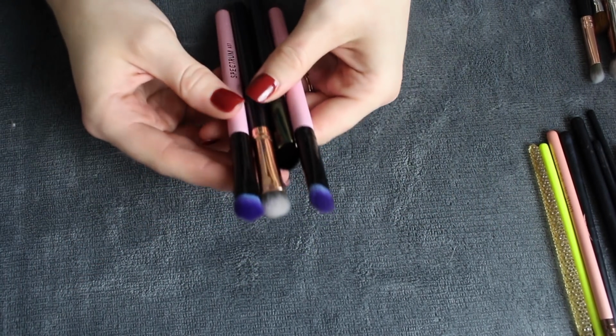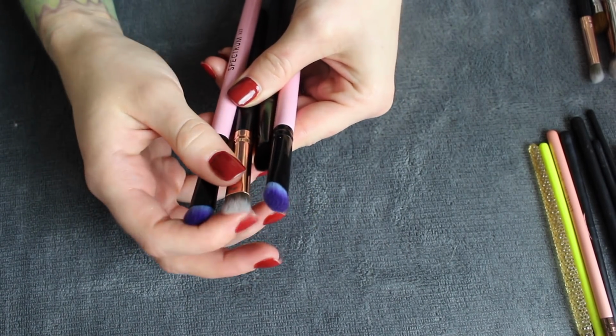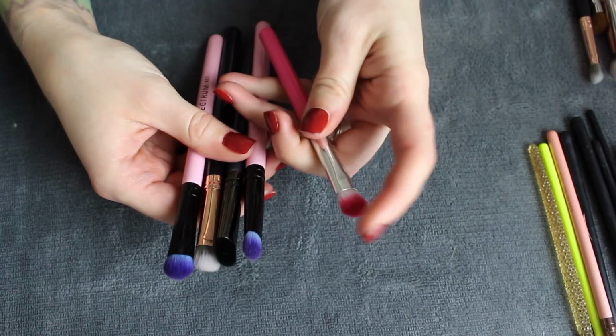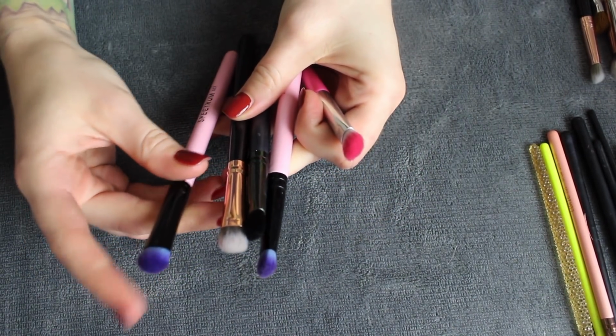We're gonna go over first my really dense shadow brushes. These ones are just really dense and firm. These ones are really good for packing on a ton of product, more so than a typical, let me give you an example. This is kind of what I deem to be a regular eyeshadow brush. It's a lot more, not flimsy, but these ones are just more stiff, if that makes sense.